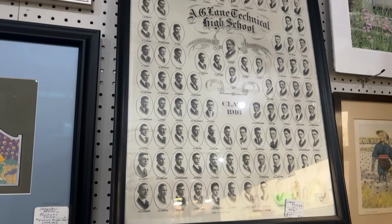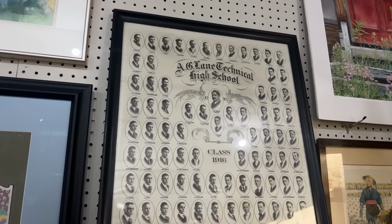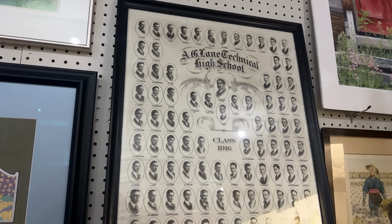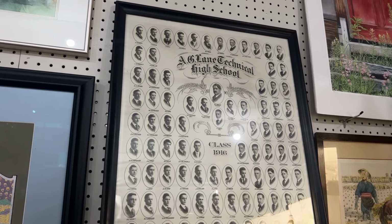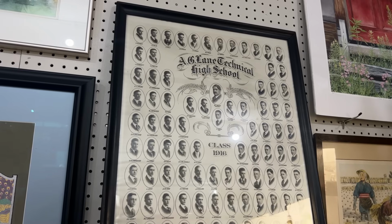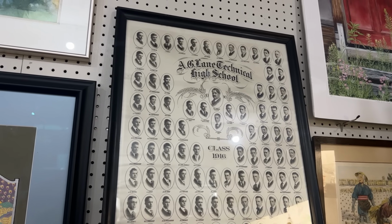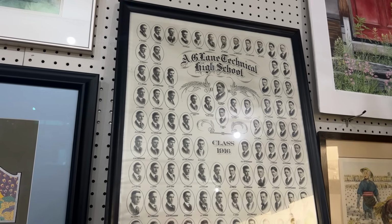And then this caught my eye, and I thought this was really fascinating. It's a class picture from a technical high school in 1916. Look at all those portraits there. Can you imagine the lives that all those people went on to have and how they could have shaped their communities after graduating high school? Class of 1916 means they went through the Great Depression and World War II. And I wonder what incredible lives these people lived.